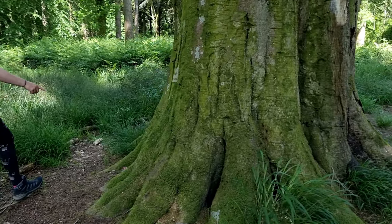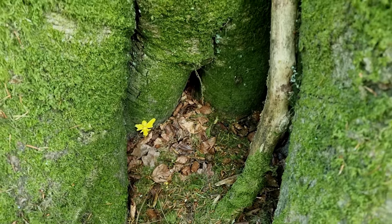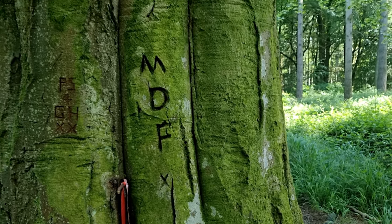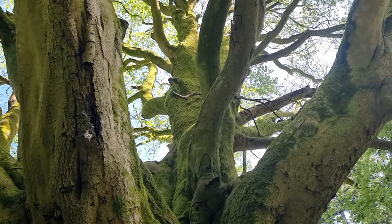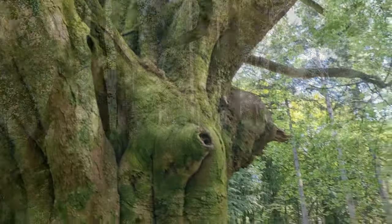Here, if you look down, little fairy doors. Beech trees are quite magical trees, so they are like the mother, where the oak's the father of the forest. Its huge canopy is almost to give shelter to travellers. So if you're weary or tired, you can come and sit under a beech tree and it will rejuvenate you.